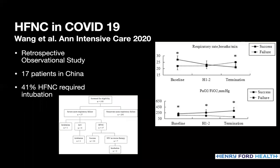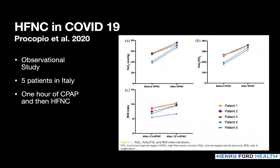So as you guys can imagine, most of this data is retrospective and observational in nature. Very early on in the pandemic, there was a small study that was published out of China of 17 patients, in which they had a 41% heated high flow failure rate requiring intubation. And this is why this initially became not the standard of care, and we were going more towards early intubation and such. However, subsequent data has shown that heated high flow can be safely applied to patients with COVID-19 hypoxic respiratory failure. Very small study. This was 5 patients in Italy.